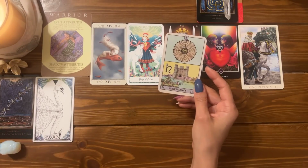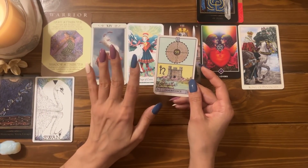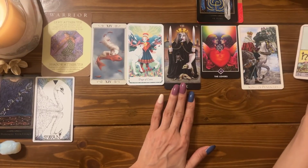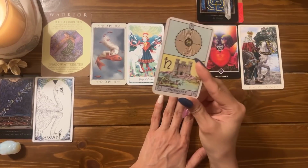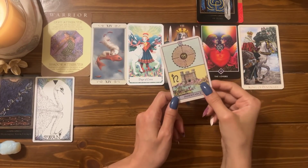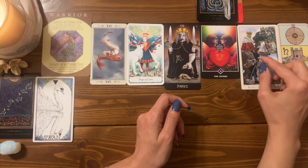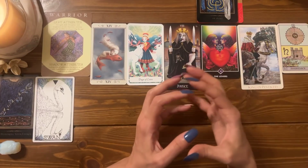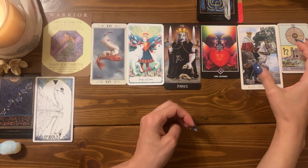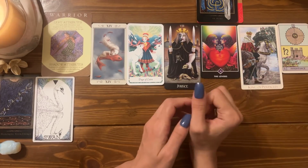Pile number 3. Conquering some taboo topic with love. Bringing justice to this area. I wonder why there's so much secrecy to this topic. With the King of Pentacles, perhaps a rich community is protecting it. Maybe they're getting a lot of financial profit from it.